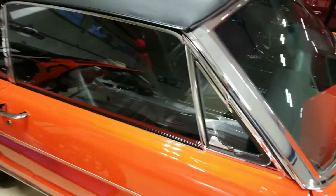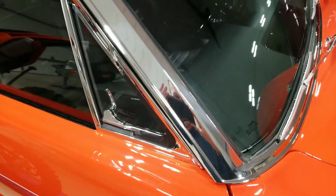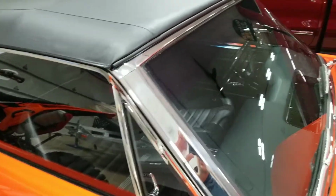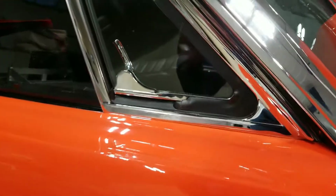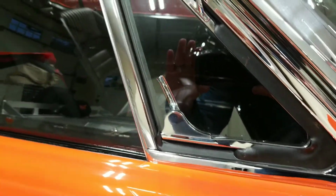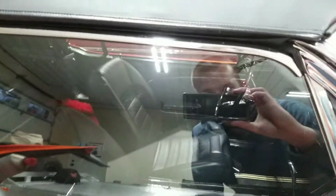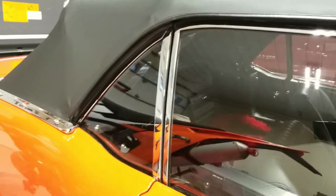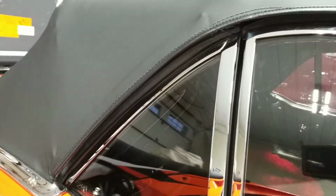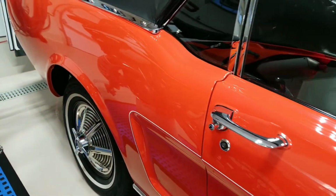But here's a nice shot. You can see all this. You can see the reflection in there, and the stainless of it being polished out. And then re-chroming. Everything was re-chromed, resealed. I actually changed also the seal that's in that channel too. All the way around the quarter is the same thing. That seal is now new in there. So everything was done on this car.